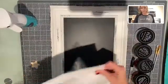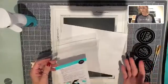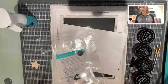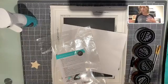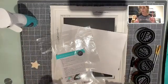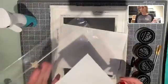Now, I want to tell you, I've been getting asked this question a lot. How do you store your transfers? So you guys, I actually have a picture portfolio that I bought from Michaels. That's how I store mine. But I can tell you what a lot of designers do. They just keep their packaging.